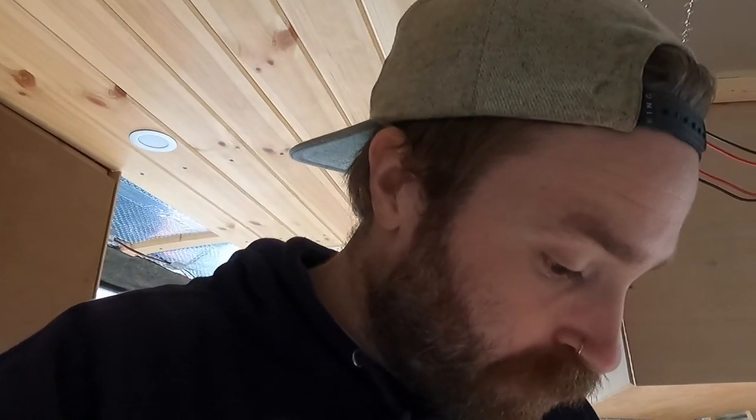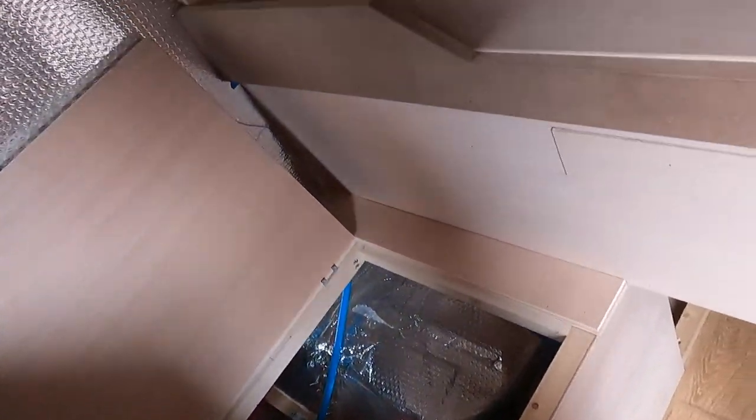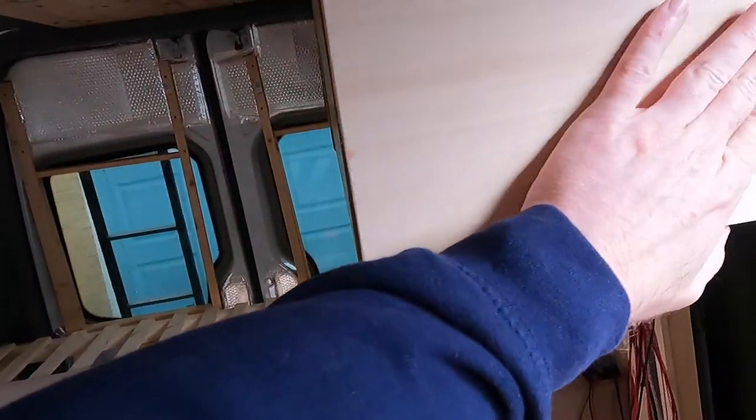As much as I didn't install it myself, I hope the video gave you a bit of an insight into how it's installed, how to fill it up, how it works. And the last thing I need to do is mount that little unit up on this little control panel here. I'm going to have everything up here.